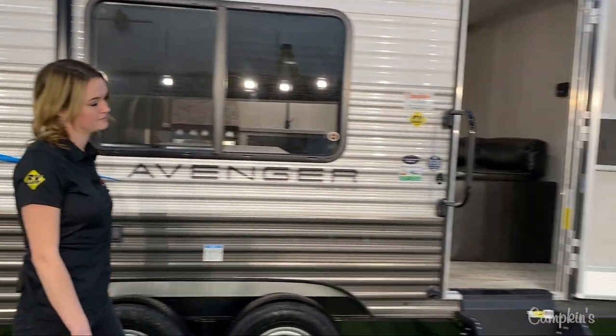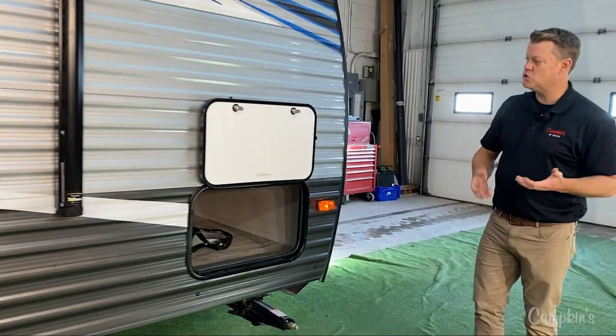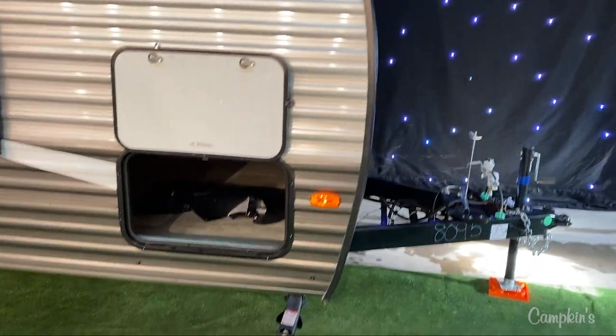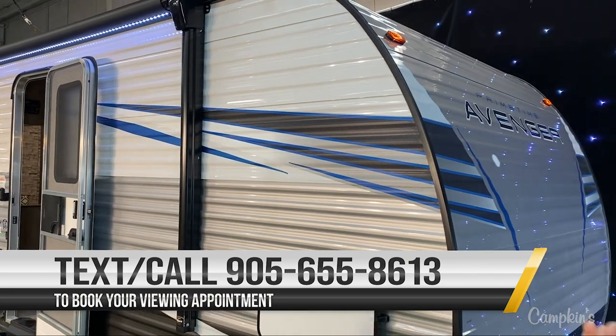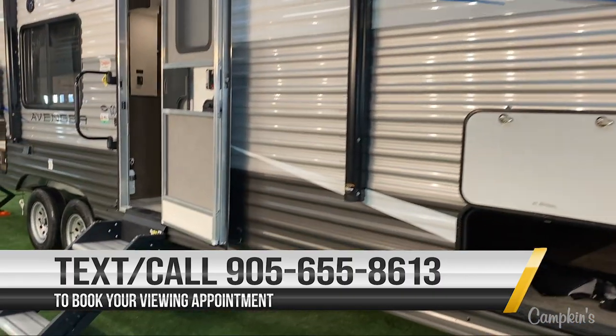Over here at the front of the Avenger, you can see here we've got a nice large storage door. It comes equipped with solar prep so that you can plug in a solar panel into the trailer as well. And then it has a nice rounded front to the trailer. It's got 4 stabilizer jacks on the outside. And also on the outside, of course, you've got the electric awning with the LED lights and some outdoor speakers as well. And nice stable steps for entering the trailer.